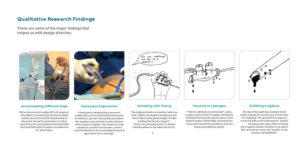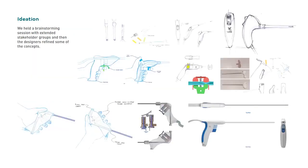And then we had this other finding, which is that using this device is like wrestling the tail of a dragon. I don't know if you can imagine a garden hose, like imagine doing surgery with that and it constantly pushing back against you. That was something we wanted to try and fix if we could. And the dribbling irrigation thing persisted, so that was a strong theme.